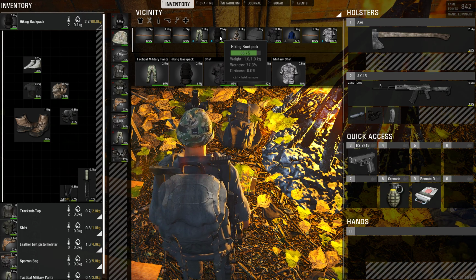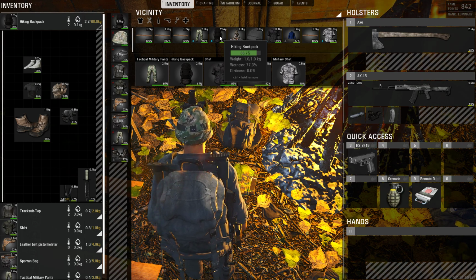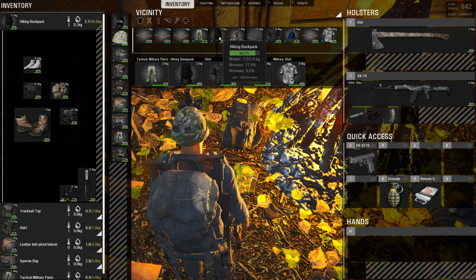Again, if your clothes are dirty, you want to wash them with soap first and then go ahead and dry them.